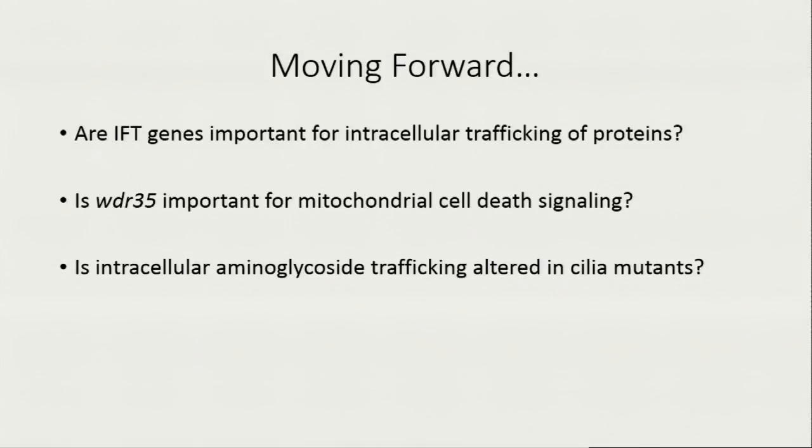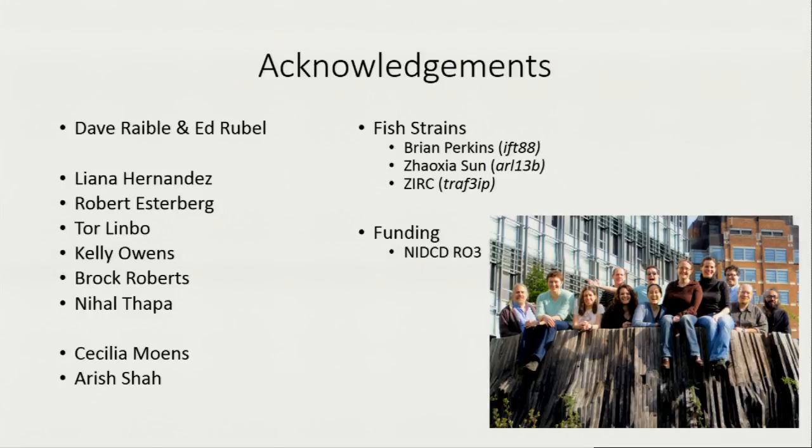And lastly, we've looked at gross levels of aminoglycosides getting into the hair cells, but we want to look more closely at where they're going once they're in the hair cells and if that's different in some of our mutants. And again, trying to figure out what's going on with that difference in the kinocilia labeling in those transition zone mutants.